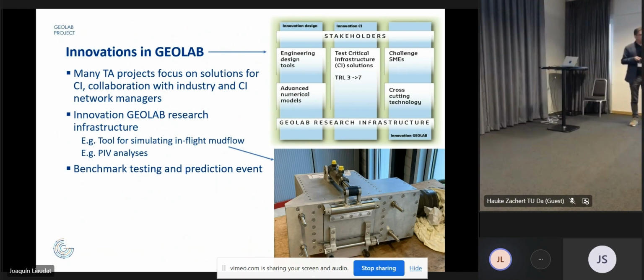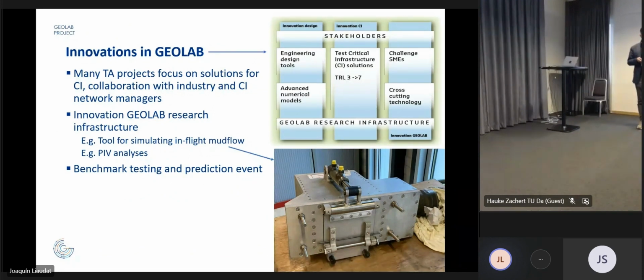I talked already a little bit about innovation. Innovation is very important in Geolab, and basically we have 3 types of innovation that is happening. One is innovation design, which means that with our research infrastructure, we validate new numerical models. These new models can be applied in engineering design tools, and in such a way contribute to the whole process of designing and maintaining critical infrastructure. The second one is focused on solutions, often offered by industry, of course. If you want to improve resilience, you need solutions, and we can test these solutions in our research infrastructure.